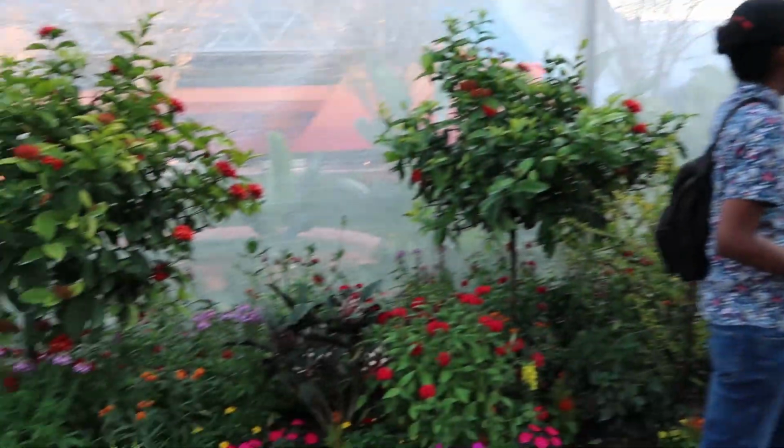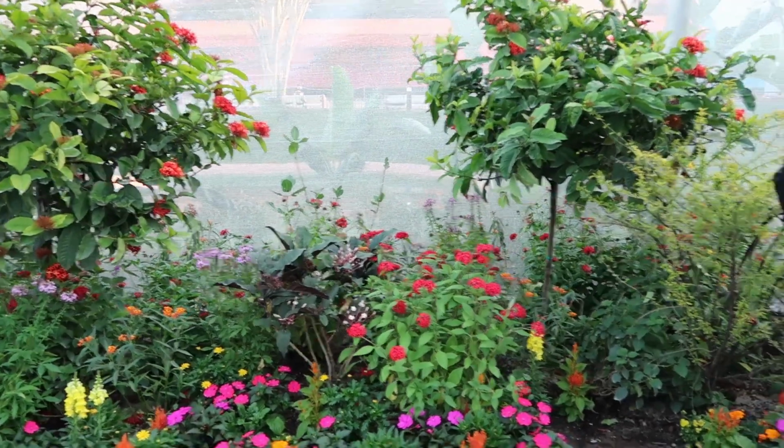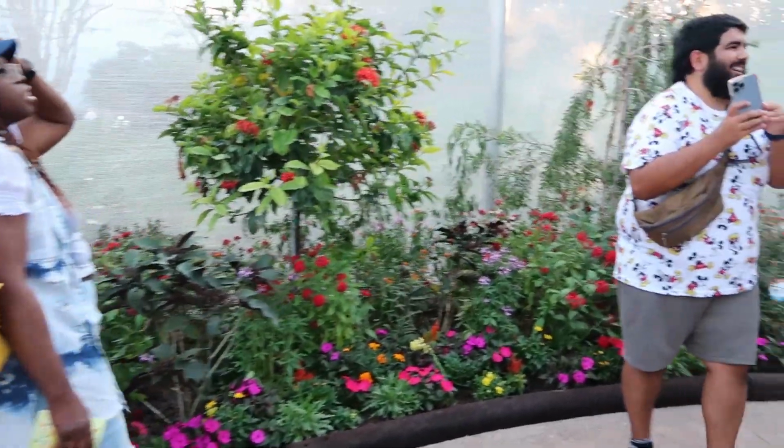You see them flying around. Might be a little hard for you to see on camera, but take my word for it, they are flying around here.